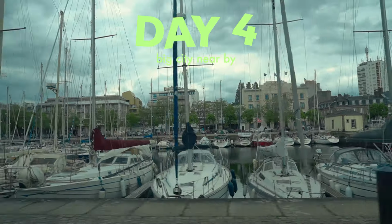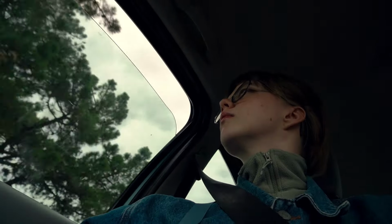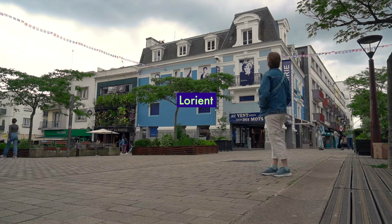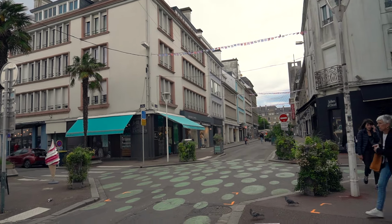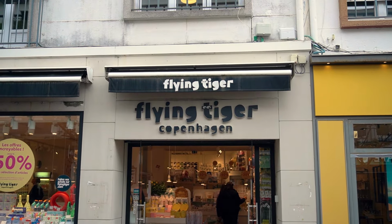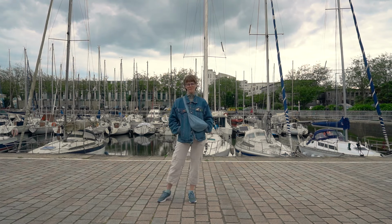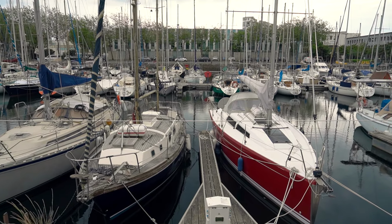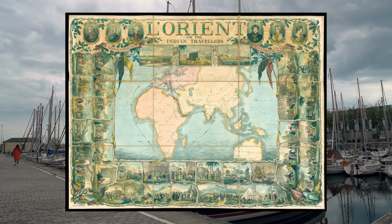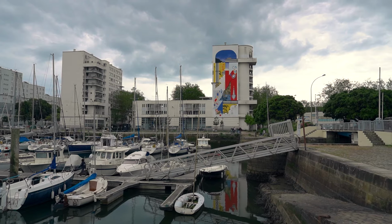To truly explore this region to the best of your abilities, you do need a car, because public transport is there, but not always. With a car, you can explore many places nearby. For example, Lorient, another small town or commune, but this one has over 50,000 inhabitants, so it's a little bit bigger. Here you can find a lot of classic stores that you can find all over the world. And many more boats. The town was named Lorient in reference to the eastern countries with which it traded. Back in the 17th century, this town was very vital for trading.